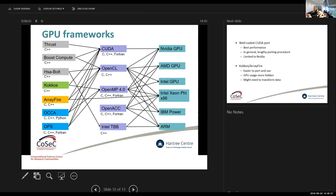On the right-hand side, you have the various different architectures. So you've got the NVIDIA GPUs, the AMD GPUs, and so on. And then in the middle, things like CUDA, which has been developed by NVIDIA so that you can utilize your NVIDIA GPU. You've got OpenCL, OpenMP 4.0 and beyond, and OpenACC, and how they all interact and which can be used for these different architectures. And beyond the CUDAs and the OpenCLs, there are libraries and frameworks that build wrappers around CUDA and also provide functions using these frameworks. So it's sort of a two-level approach going on.